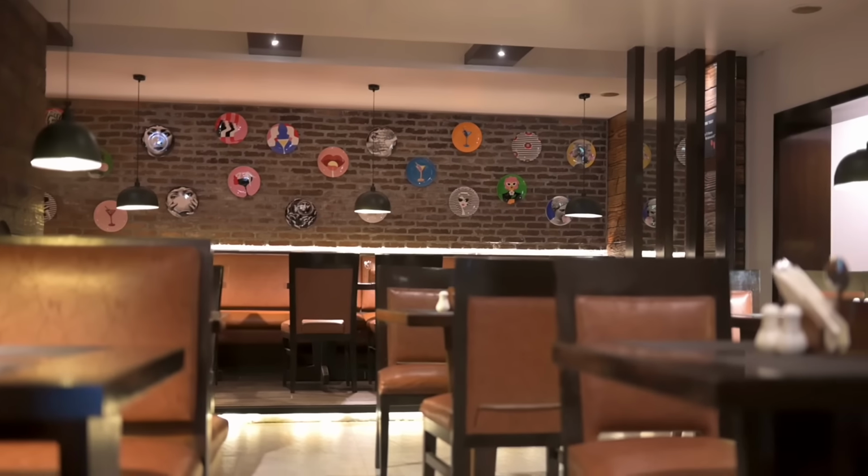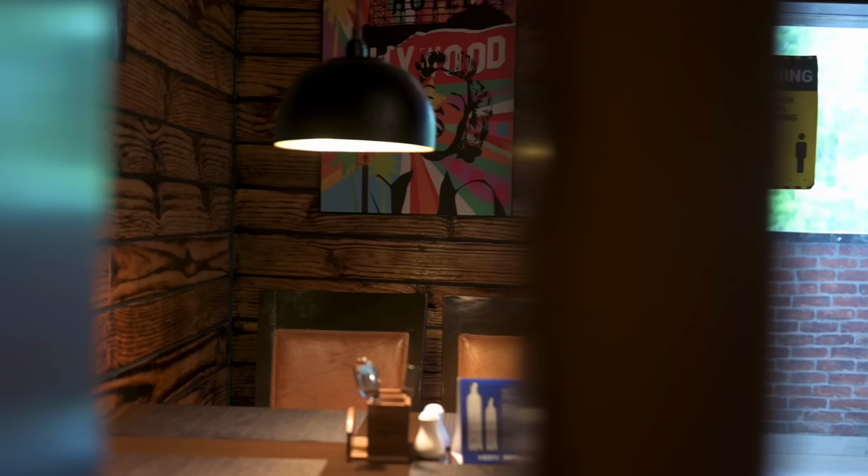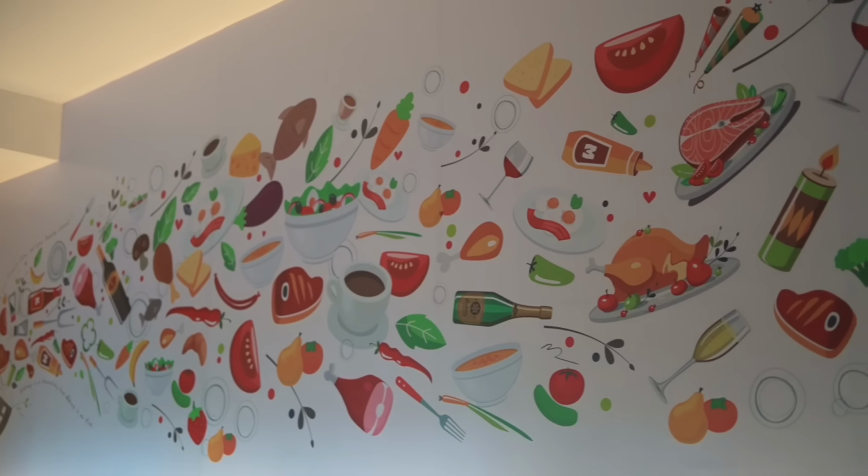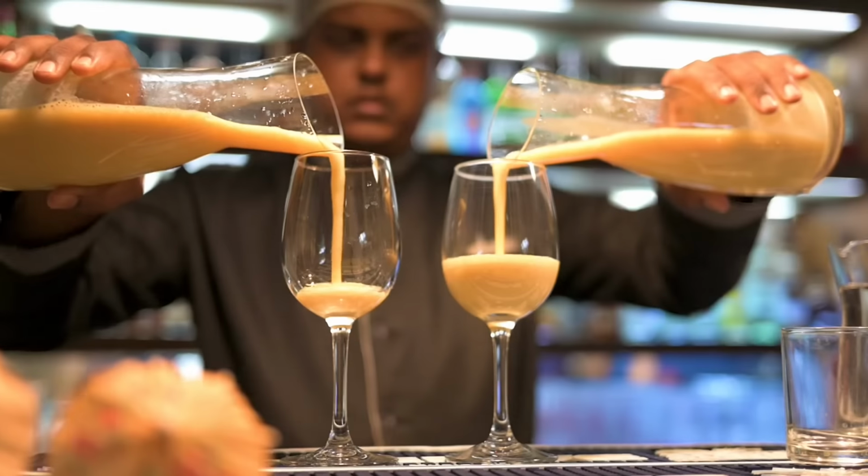In 1993, we have started. That time it was just a small counter, takeaway counter rather. And it's a family restaurant. You have a very warm interior, the decor and everything.